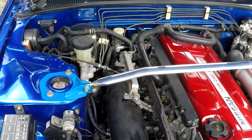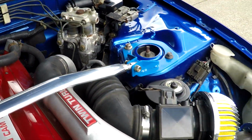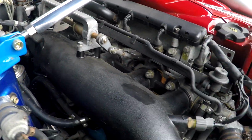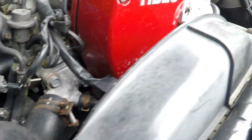So they did a nice job trying to do that. And obviously they had to disassemble all this before they did it. So the engine looks good, nice and clean. I haven't seen any oil leaks or anything like that.